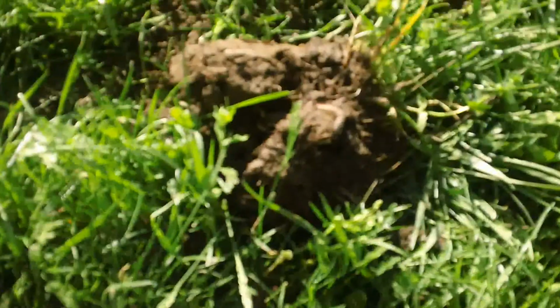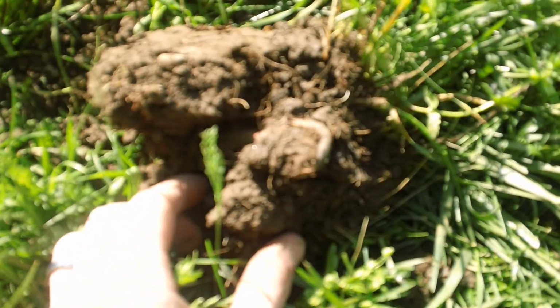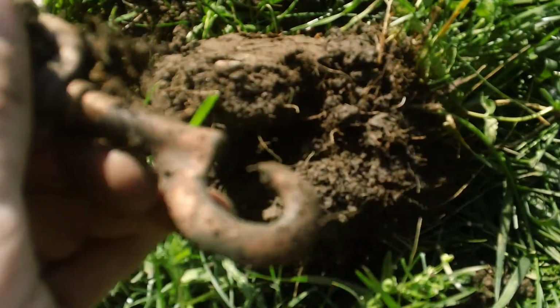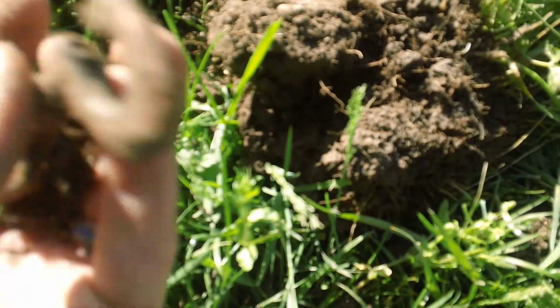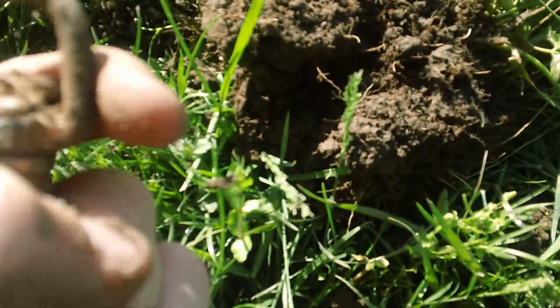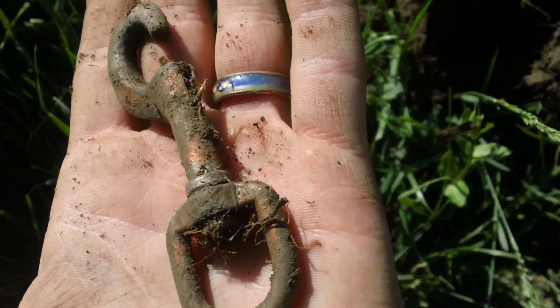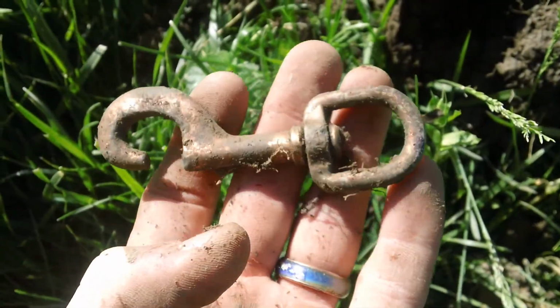And my first find ended up being, let that focus real quick for you guys. It's a dog leash thing. I think it's bronze or copper or something. It's just a lock, see that? For a leash. See, there's a woman walking a dog.